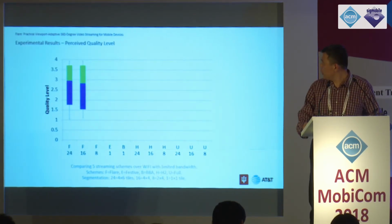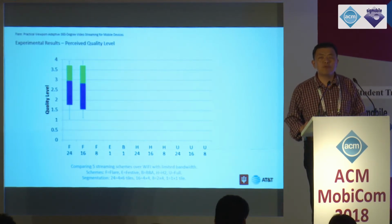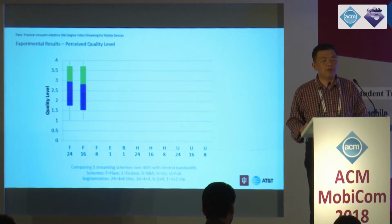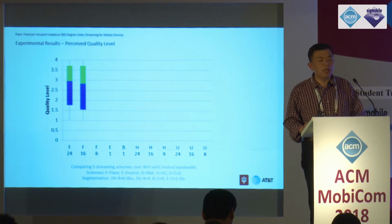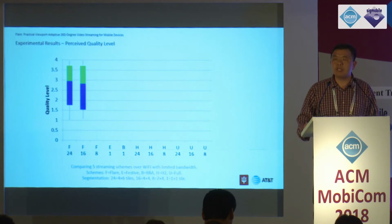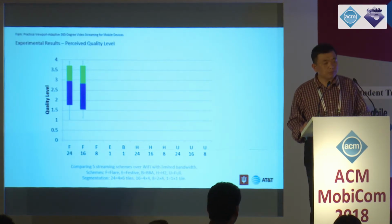I will first present the result on the user-perceived quality. We encoded the videos into 5 different qualities from 0 to 4, the higher the better. On the x-axis, we show 5 different schemes: F for Flare, E for Festive, B for BBA, U for Fu, and H for H2. We have 3 segmentation schemes: 4x6 with 24 tiles, 4x4 with 16 tiles, and 2x4 with 8 tiles. These results are for the emulated network.